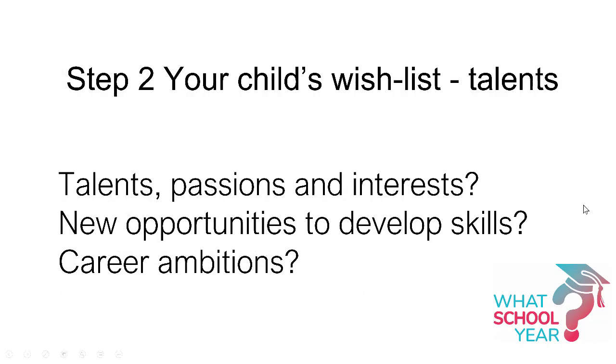So the next element of your child's wish list really is their current talents. So, do they currently love golf, or do they love riding, or are they really interested in computer programming or chess or karate or fencing or rugby or tennis or swimming? There's no point choosing a school, for example, in the UK if your child is a passionate swimmer if it doesn't have an indoor swimming pool.